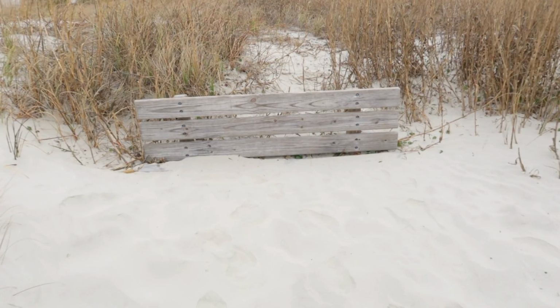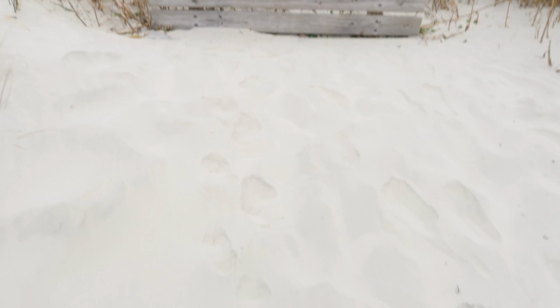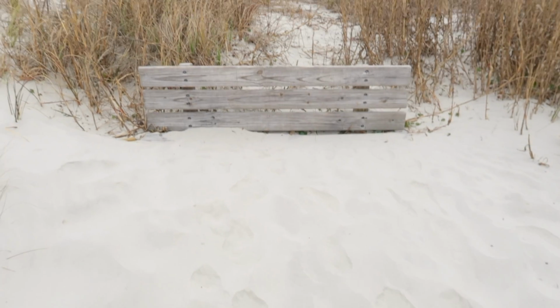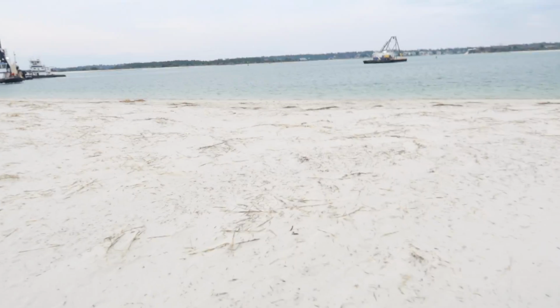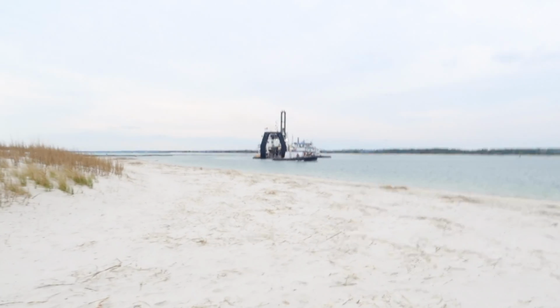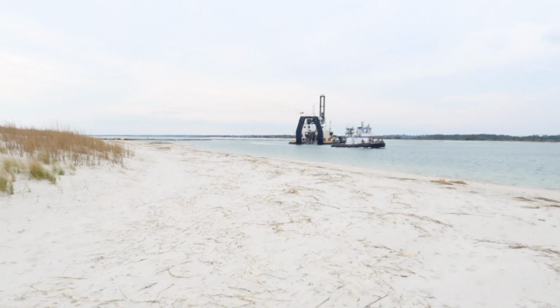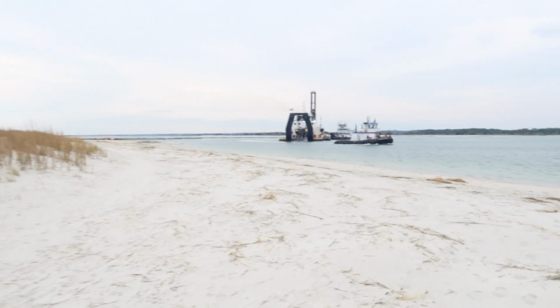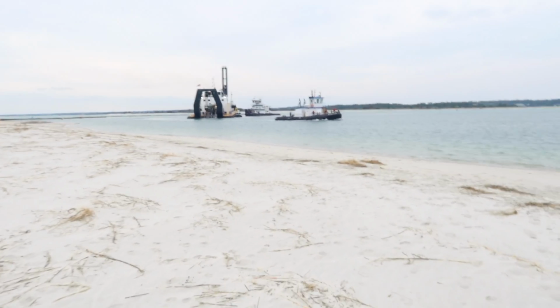That used to be a bench, I would imagine. But it's all the sand drift. It just pretty much covered up the seat area, and it's just the seat backing that you see now. Very windy out here. But right there, look at that tugboat cruising along. We're gonna walk down this way a little bit and check this thing out. This is pretty awesome. Can't believe how close I'm finally gonna get.